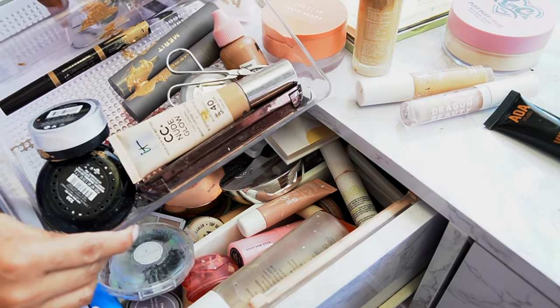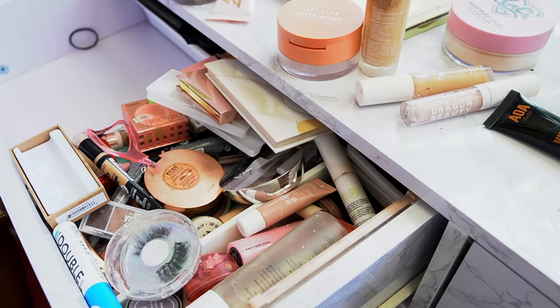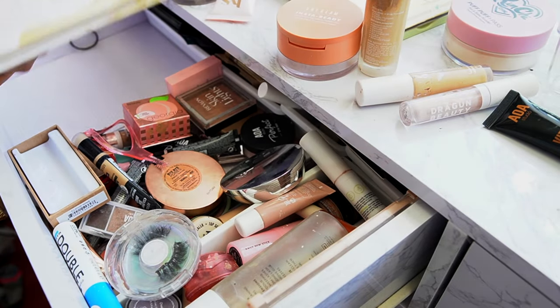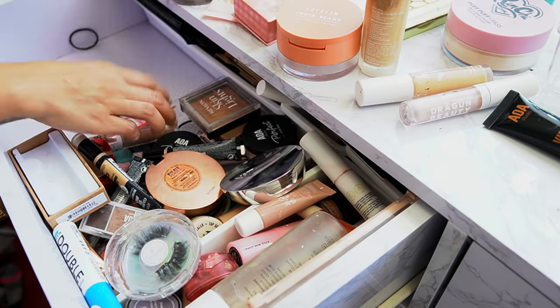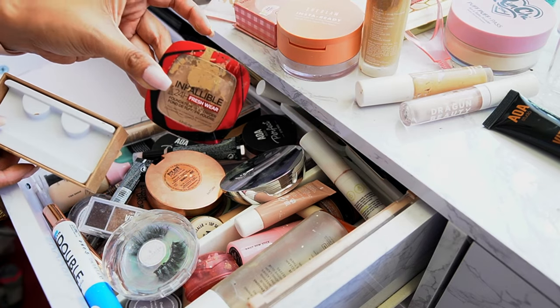Look at this, it's all foundation. Dang, it's everywhere. It's even on the powder.